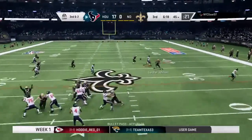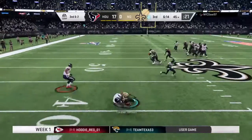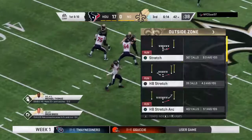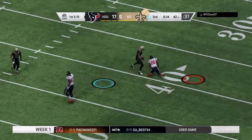From the gun, here's Watson. Into heavy traffic, and it's intercepted. Picked up by Chauncey Gardner-Johnson, the rookie from Florida. And they will take over possession of the football at their 42-yard line.